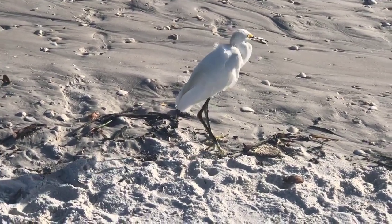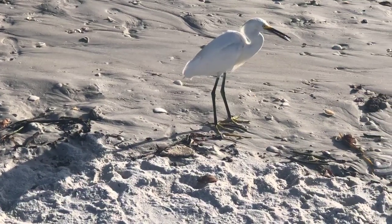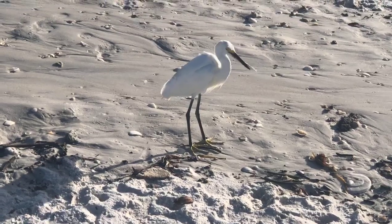Ready? Yep. Gotta swallow it or what? Don't play with your food.